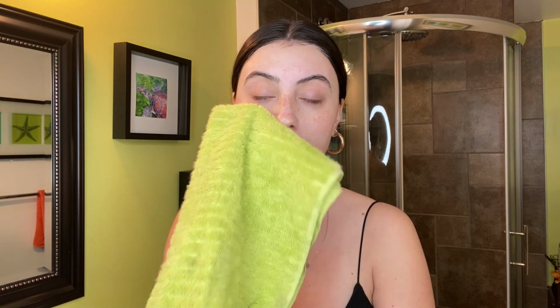I'm actually obsessed with this cleanser. I love how it's hydrating, but it still gives me that foaming cleanse, because then my skin feels so thoroughly cleansed and clean after, and just so refreshed, but it doesn't suck the life out of my skin, and my skin still feels hydrated and not at all stripped. So if you have dry sensitive skin, this one is perfect for you.